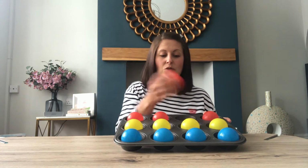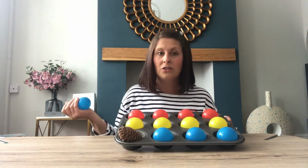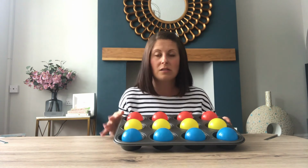So little tray, whatever balls you have, or even just some scrunched up pieces of paper. You could even use something like a natural resource, like some pine cones. You could go and collect some pine cones and actually offer this to your child with your natural resources there in each of the spaces. So really simple ideas, lots of ways that we can vary that to provide babies with some of those early mathematical concepts.